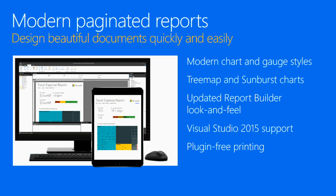We've updated the tools that you've used to build these reports. If you're using Report Builder, you'll find a modern version of that. If you're using Visual Studio, you can now use the latest version of Visual Studio. How many of you in the room would consider yourselves developers or BI developers? Like you write code and reports, do stuff like that. Quite a lot of you, actually.